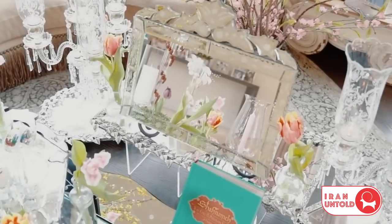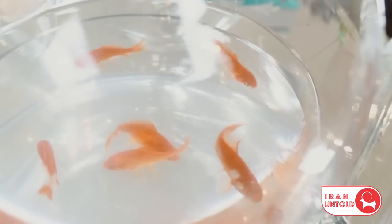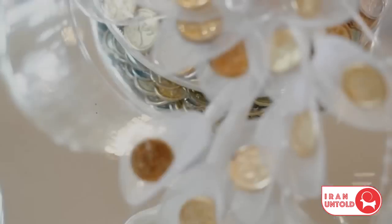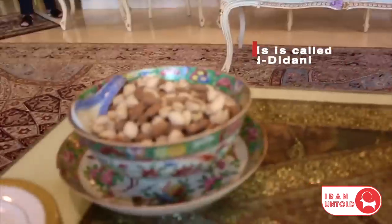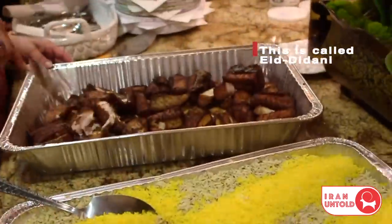That mirror there, it symbolizes the sky and self-reflection. And the goldfish and bowl of water represent movement and life. The candles bring light to the haft-seen, and for fertility, eggs are painted. For wealth and prosperity, people will often include some coins. After that, you're supposed to go visit your elders in order of oldest to youngest. Then you're supposed to eat a lot, dance a lot, party a lot.